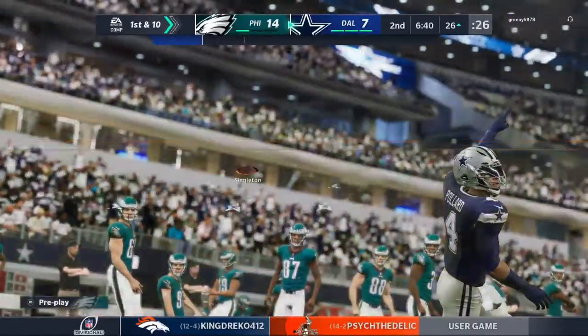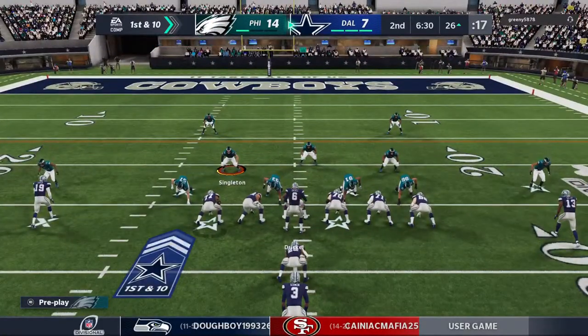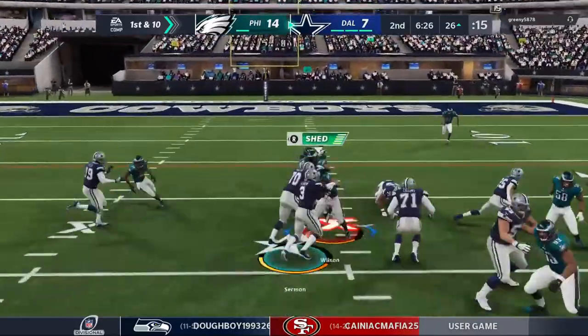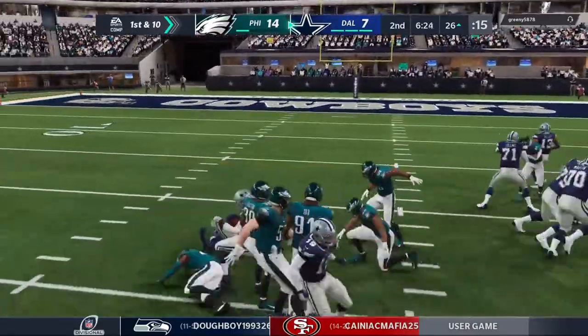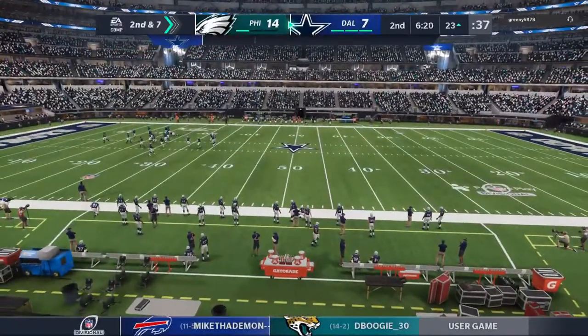We've seen him break off a big run already in this game, and for a second, that one looked like it might be another. Yeah, I think any defense would say, look, we can't let him get to the second level, because sometimes he'll break off the big run on his own, but oftentimes you get additional blocking at the second level, which gets you deeper into the secondary.